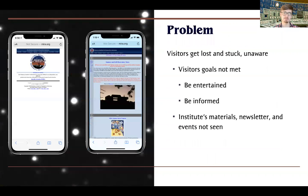The problem is that visitors are getting stuck, they're getting lost, and they're not seeing the things that are on the site as it currently is, especially on mobile devices. This is leaving visitors' goals unfulfilled. They're not being entertained, they're not being informed about the things that they want to know. This also means that all the effort that the organization has put into creating these materials, the entire back catalog of a nearly 44-year-old newsletter, and the events that are coming, well, not at this point, but when the world returns back to normal. So how do we solve that?